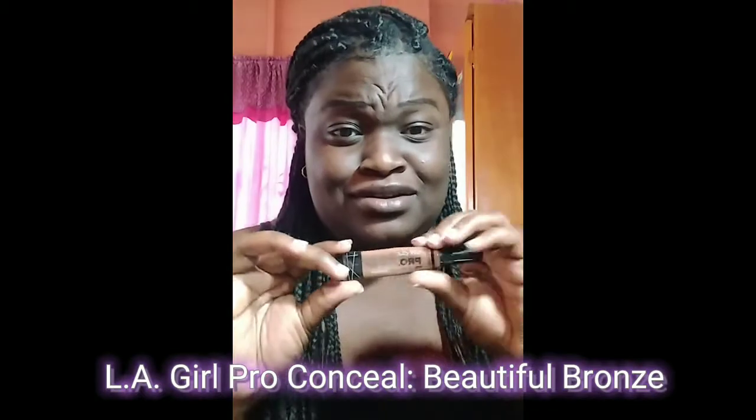Alright, so brows is basically almost done. Still have a little touching up to do, but literally it's almost done. I'm gonna use some concealer. I always use the LA Girl Pro Concealer in Beautiful Bronze because I'm a chocolate girl, right? So I'm gonna add some of that, and I use it directly with the same brush. If you don't have a brush, you could use it just like that. Use just on the bottom to kind of clean up this brow.